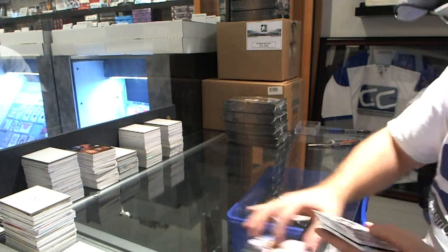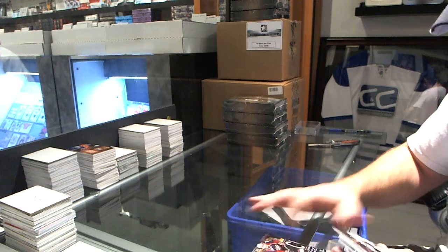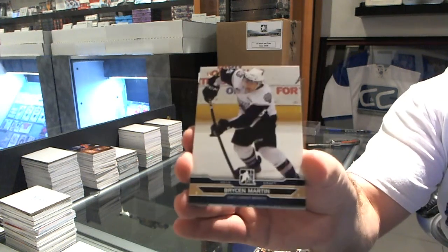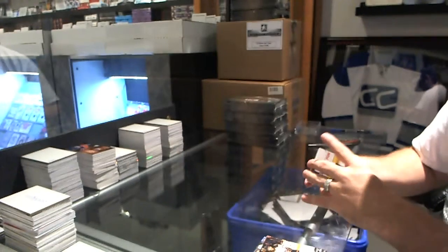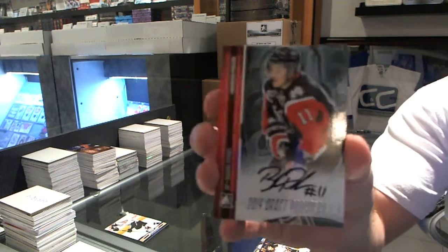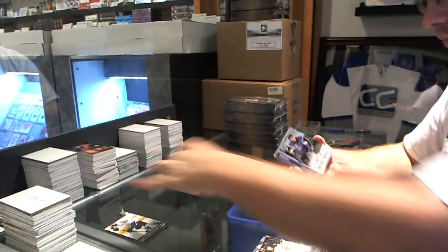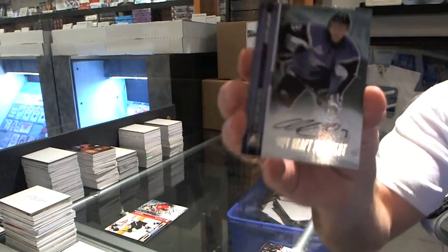Carey Price base, Nick Ritchie, Ryan McInnes, Nathan Noel, Josh Hosang, Daniel Sprung. And we've got a Bryson Martin numbered to 25. We've got an autograph of Brendan Perlini. Autograph of Olivier LeBlanc.